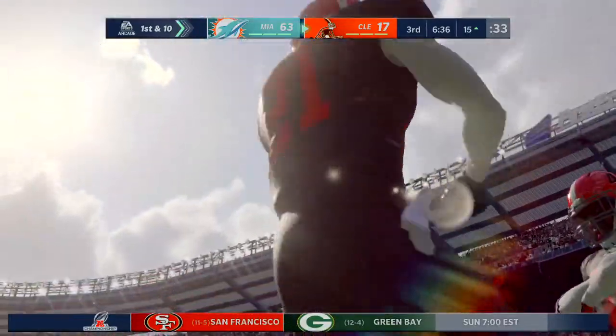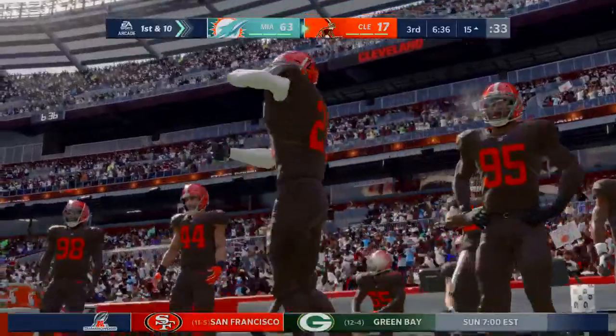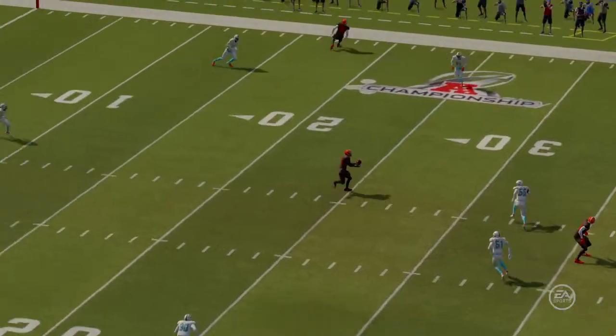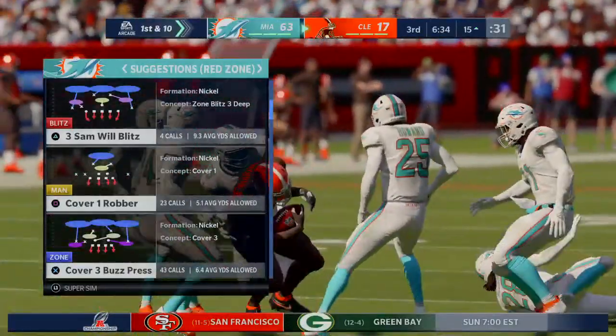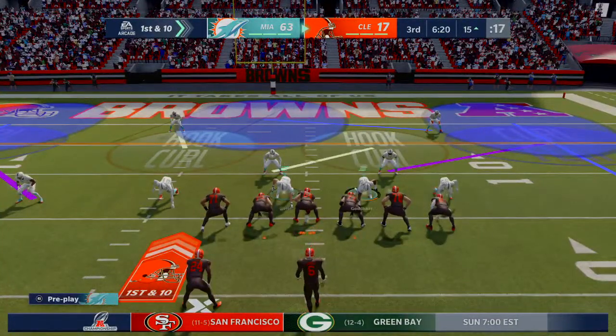That was a fun one to watch right there. A nice in-breaking route and plenty of room in the middle of the field. And he was able to get behind the linebackers and grab the completion for a really good pickup. Line of scrimmage, the 15. It's 1st and 10.